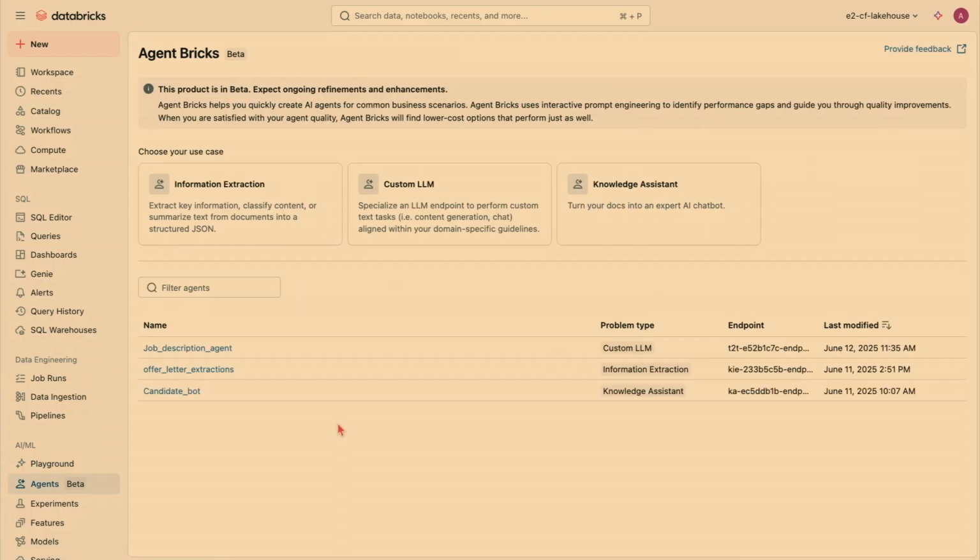All right, so that covers our 3 AI bricks. We extracted information from unstructured data, pulled those entities from offer letters, we built custom job descriptions, and then we created a RAG chatbot to help with negotiation processes, pulling on direct compensation information and job descriptions that recruiters are using.